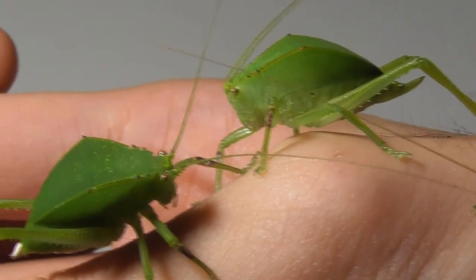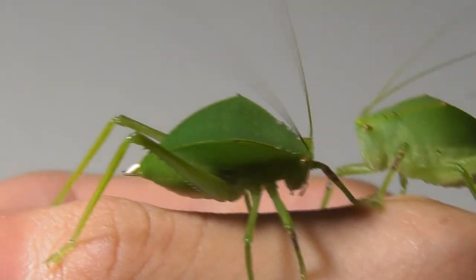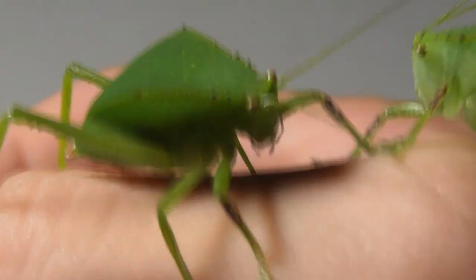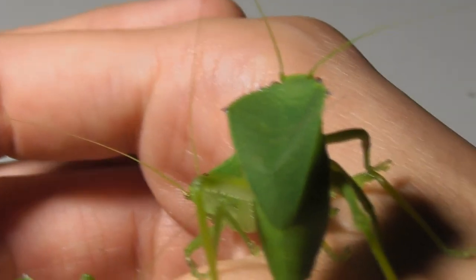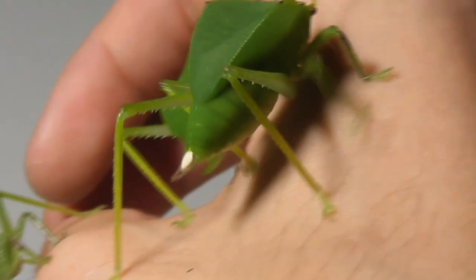Alright, so those stick insects were cool, but they are not the only animals that I ordered from Minibeast Wildlife. These guys came about a week earlier. And they are a species of katydid called Phyllophorella queenslandica, commonly known as the hooded katydid because, well, I mean, look at them. Now I got five of these, I could only find three upon immediately looking into the enclosure. As you can tell from their appearance, their camouflage is absolutely phenomenal. These are also fairly small nymphs.